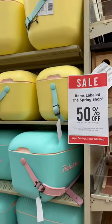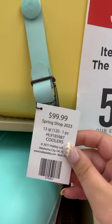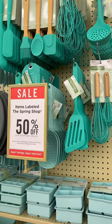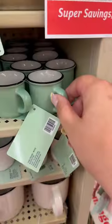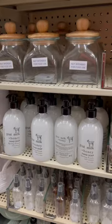Y'all, Hobby Lobby was doing 50% off these coolers. You've got to be kidding me. They have a lot of stuff on sale right now that's just because it's spring colors. Spring is not the only time that you can add pops of color to your space. So take advantage of the 40 or 50% off and keep on shopping.